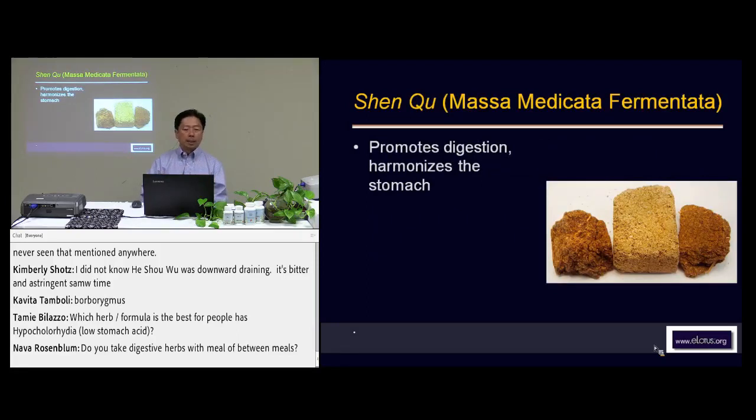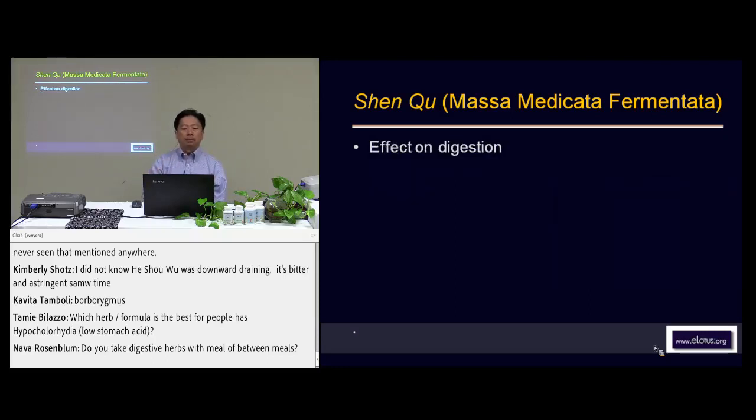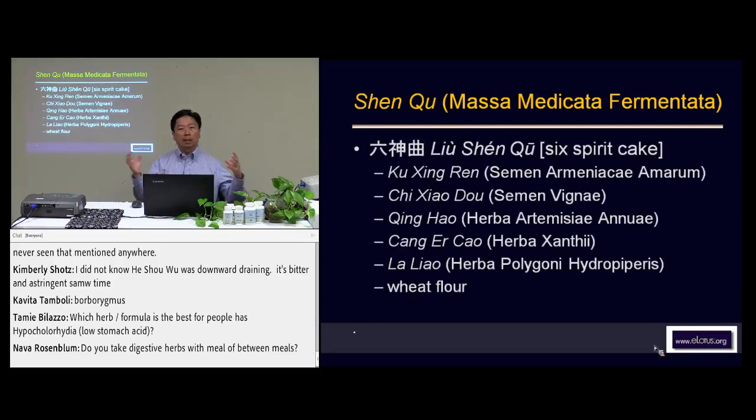Okay. The next herb is called Shen Qu. Shen Qu is translated as Massa Fermentata or Massa Medicata Fermentata. The reason is that Massa means a big mass, Medicata is medicine, and Fermentata is to ferment. So this is basically a block of many herbs that are combined together. It's not one single herb. You can actually consider this a herbal formula if you want.